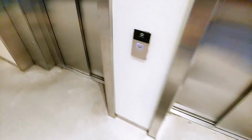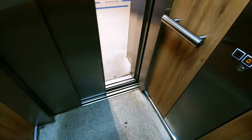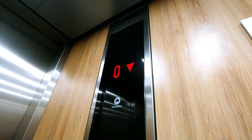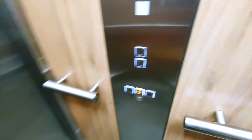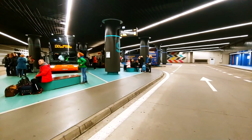This shopping centre has an underground bus station. Let's take lifts down to this bus station. Floor -2. And this bus station is very interesting.